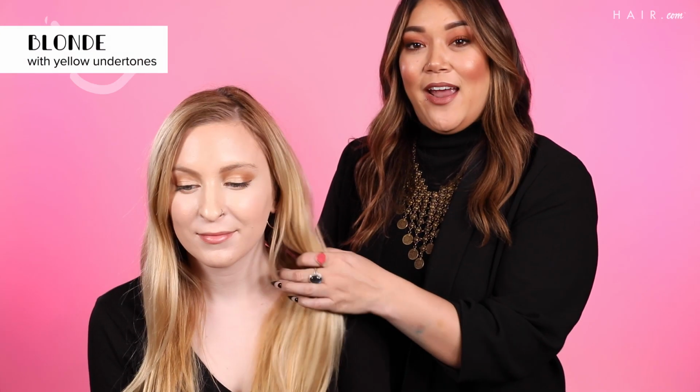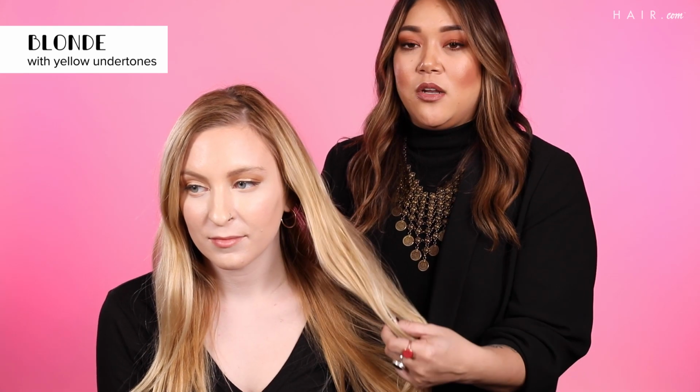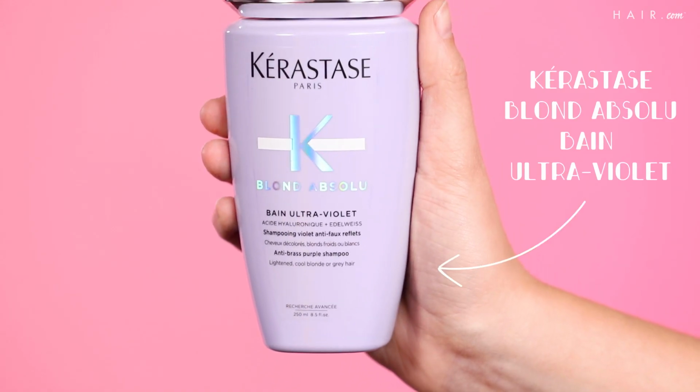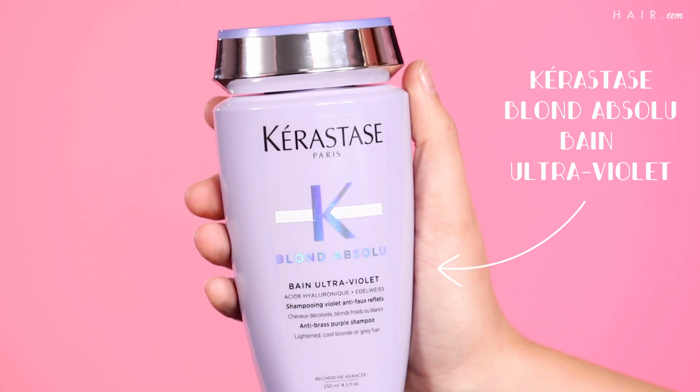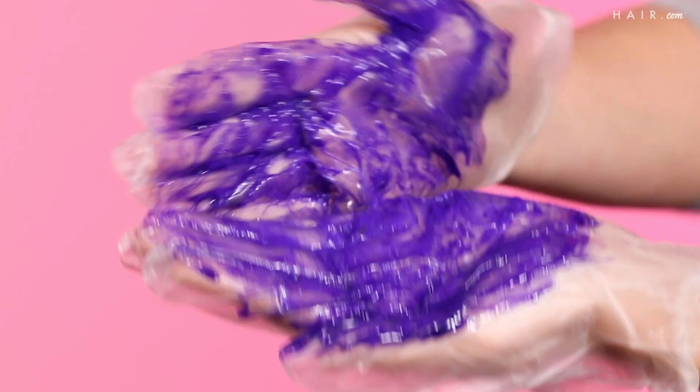So with Jessie's hair, she has a little bit of a lighter base. She's experiencing a little bit more yellow undertones. So what we're going to use to correct those yellow undertones is more of a violet shampoo. We're going to use Kerastase Blonde Absolute for her. So remember earlier when we were talking about the color wheel and how violet is going to correct yellow undertones.